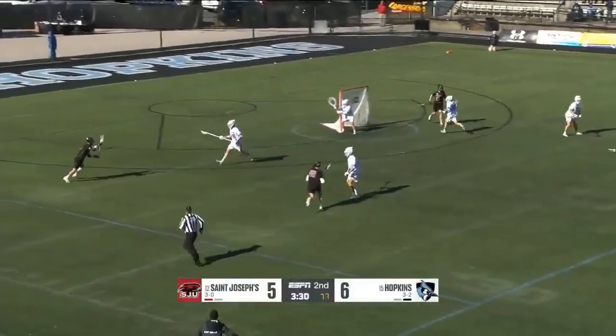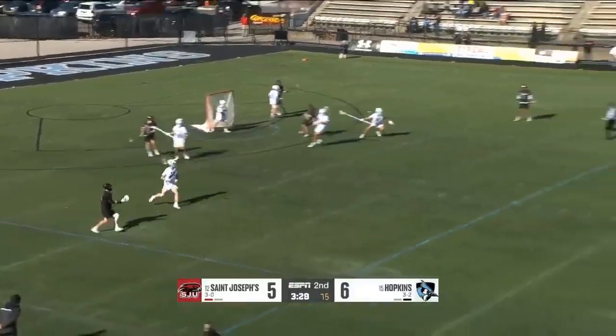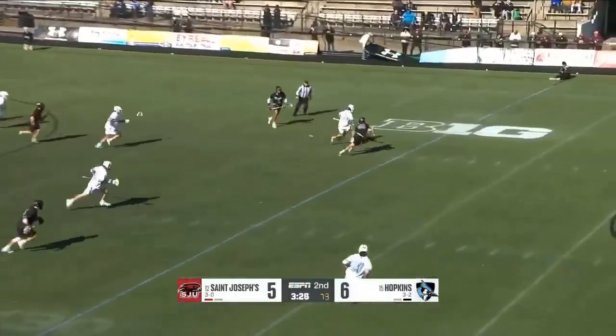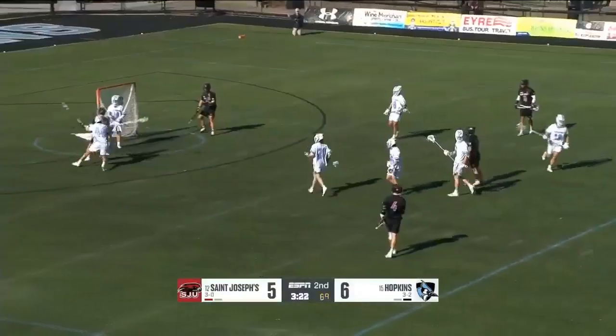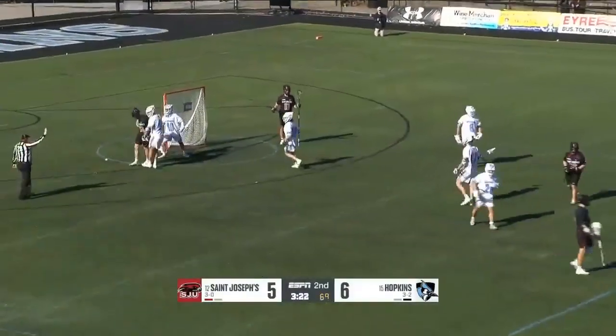Don't look now, but here come the Hawks. 3.5 to go. Bad pass, not a good decision, but a missed ground ball by Smith. Feed inside, timeout taken by Taylor Ray and St. Joe's.